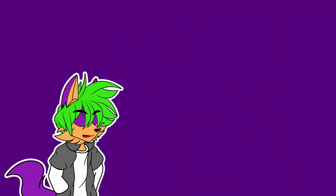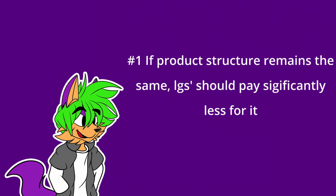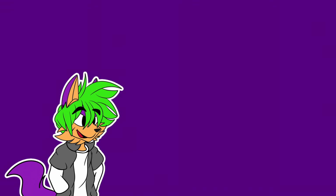So what do we do to fix those issues? Here are some of my ideas that I think will help alleviate the problems in the long run. Number 1, if product structure isn't going to change, then the price should change. Local game stores should be able to buy core sets for a third of what they currently go for.